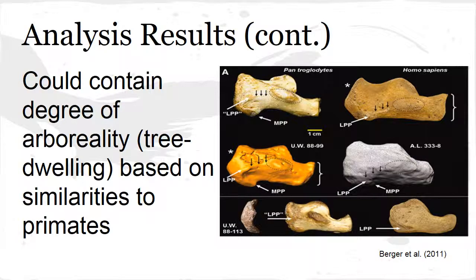The second major insight gained from this study is that Australopithecus sediba may have contained a degree of arboreality, or living in and among the trees, due to their similarities to primates. In the diagram, the peroneal trochlea is indicated with a dashed oval, and the black arrows are pointing to where it is connected to the lateral plantar process, or LPP, which enables primates to increase the surface area of the heel to aid in force dissipation.